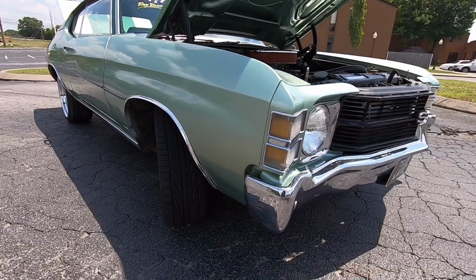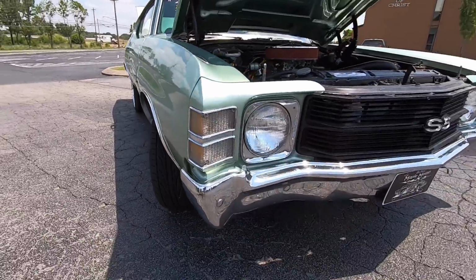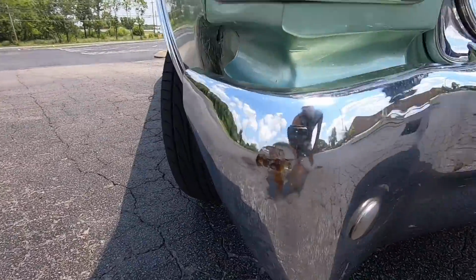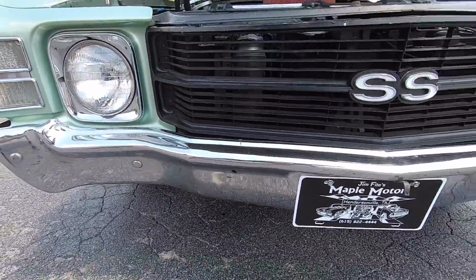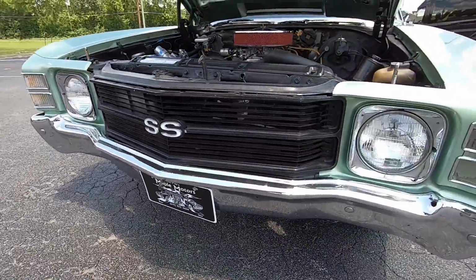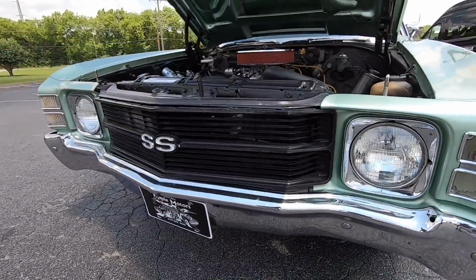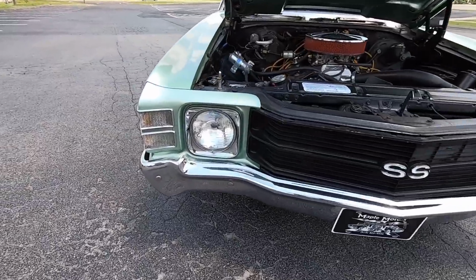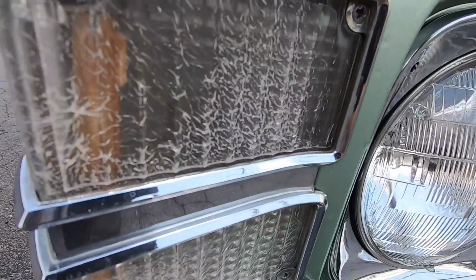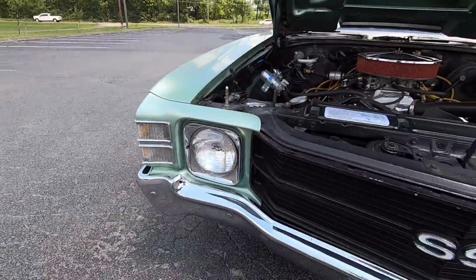Kind of look down the side of the car. It looks fairly decent. Top of the door's a little bit wavy on this side. Front bumper's got some flaws. A little scratch here, a few little scratches. It's not brand new. It's not horrible, but it's not perfect. The grille and the headlight bezels are in great shape on the front end of this car. You can see the turn signals look like they need to be replaced. You see the little scratches and all that in the plastic there.